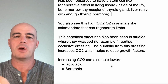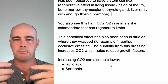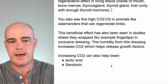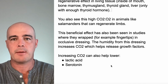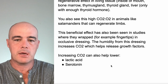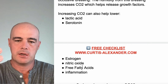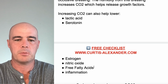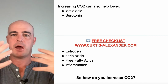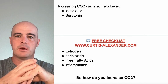Okay. There's some other things that increasing carbon dioxide in your system can benefit you with, one of which is it can help you lower lactic acid. Lactic acid is a byproduct of a type of metabolism that we don't want to have. It can help you lower serotonin levels, help you lower estrogen, nitric oxide, free fatty acids, inflammation. So you can see those there. So overall, having a higher CO2 to oxygen ratio is a net positive in our bodies.